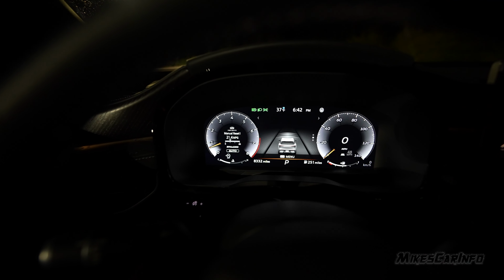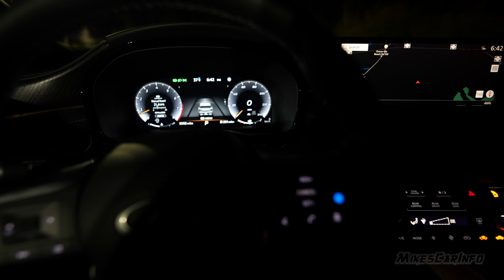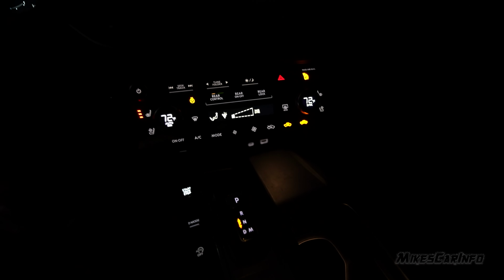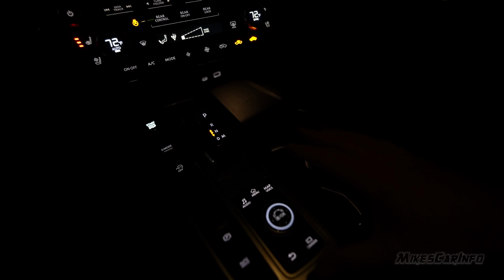There's the dimmer switch for the interior gauges right in here. And then there's the gauges there. And they look good, the screens look pretty good. You just gotta get the brightness right. The brightness, I'll show you that in a second, it's kind of funny. So there's all the backlit buttons. The wireless charger here has a little light, which is good. And then all these are backlit.